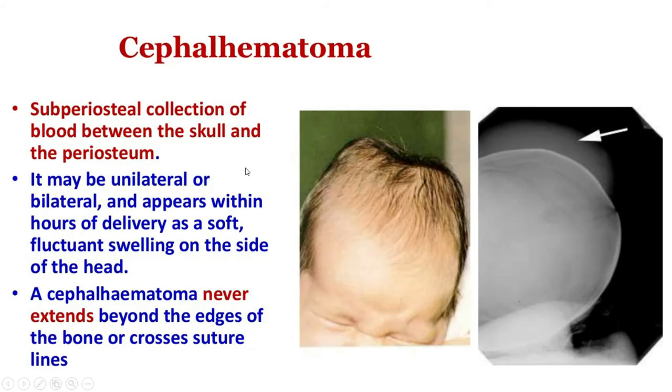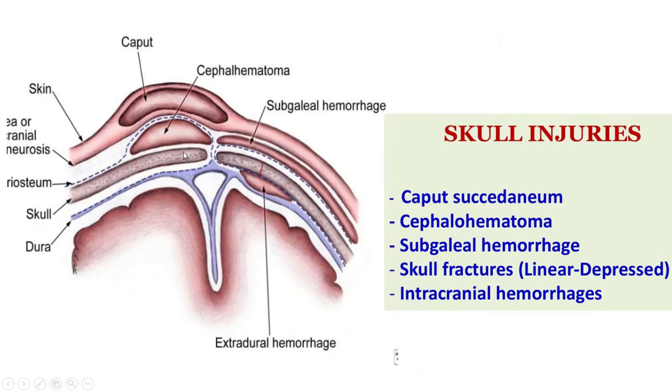And cephalhematoma is a subperiosteal collection of blood between the skull and the periosteum. It may be unilateral or bilateral, and appears within hours of delivery as a soft fluctuating swelling on the side of the head. The cephalhematoma never extends beyond the edge of the bone and across the suture line like this. It cannot extend across the sutural line because it is subperiosteal.